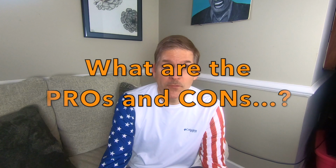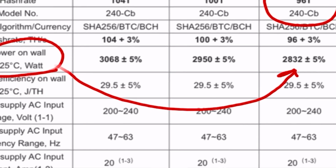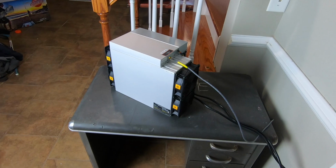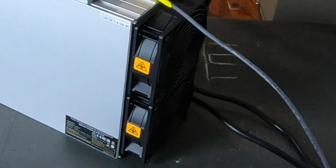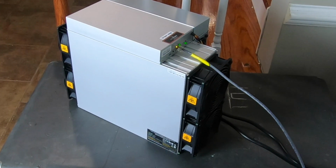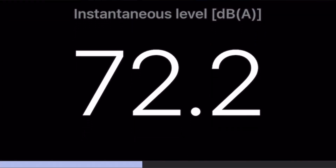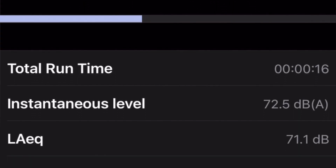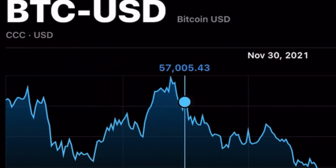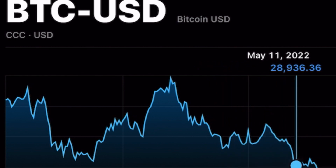So here are some pros and cons of mining Bitcoin. As far as cons go, it requires a lot of electricity, and that's expensive. Another issue that you have to deal with is noise. The miner comes with 4 fans attached to it at 4,000 RPMs each. They make quite a lot of noise. There are ways to solve this, but that's another video. Another con is risk. The price of Bitcoin goes up and goes down, and in theory could go to 0.